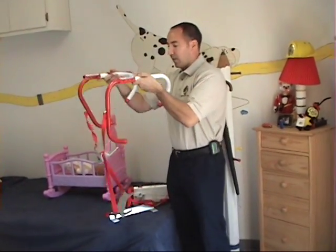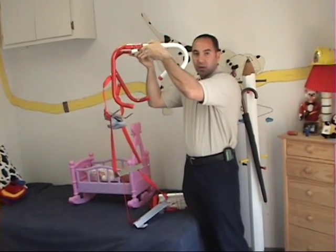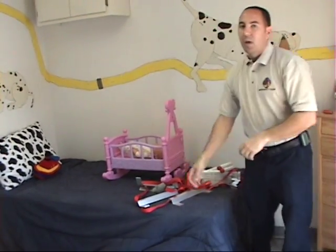Here, you have an escape ladder. What you do with this is you put this on the windowsill and the child can climb down the window. It's important that we have a fire escape plan at your home. You want to have at least 2 ways out of your house. You want to make sure you go over that with your child. Obviously, we don't want them jumping out of the window. That's why we have a ladder there.